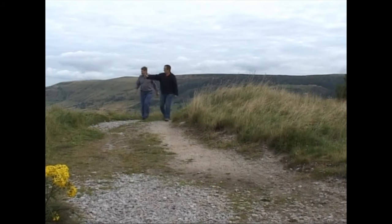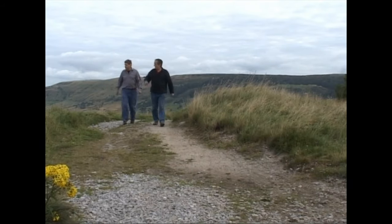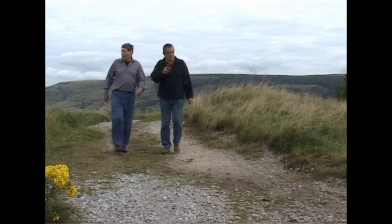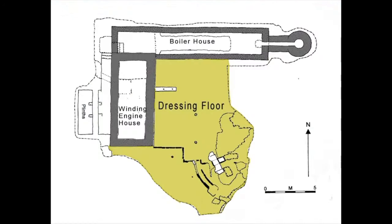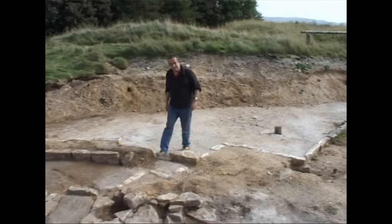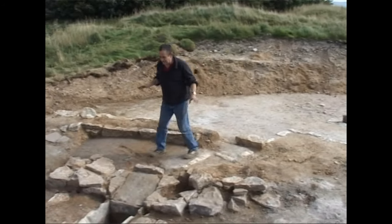It's now 2007, and John's showing me the latest discoveries, such as this area, which posed as many questions as answers when it was first unearthed. Here the rock as mined would be crushed and washed, and the separated lead ore, or galena, sent off to be smelted. Right, Dave, this is the last bit of excavation that we've to do.